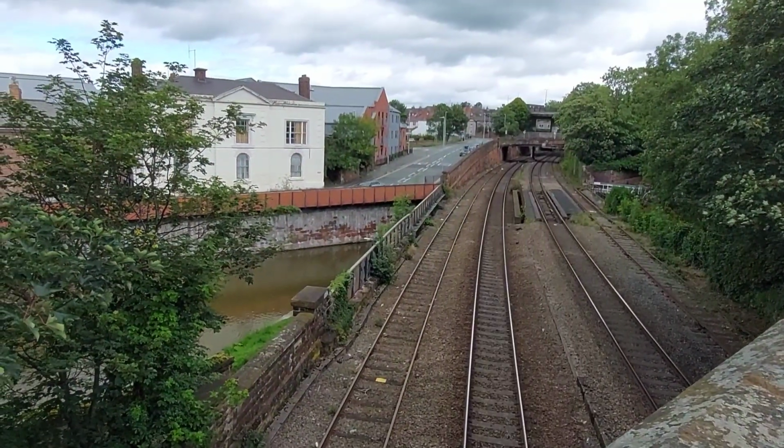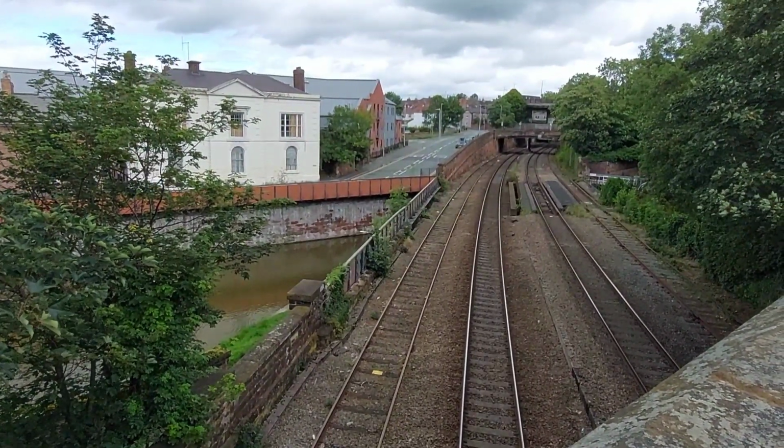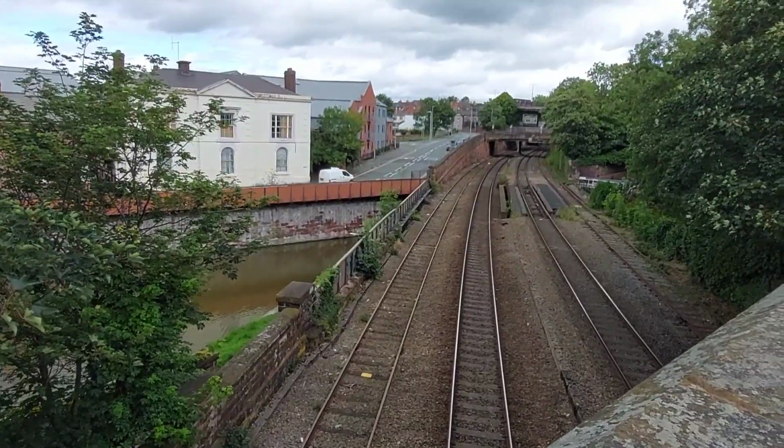Many bits of Chester where all three modes of transport can be seen together. So the road, the canal and the railway.